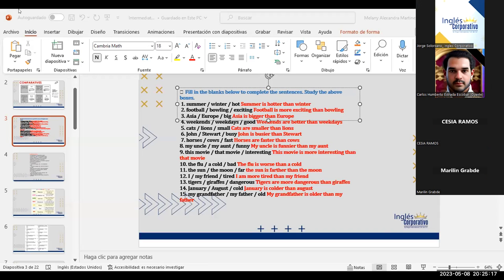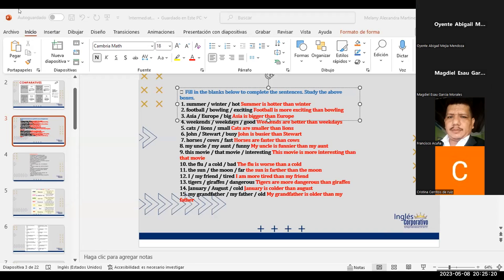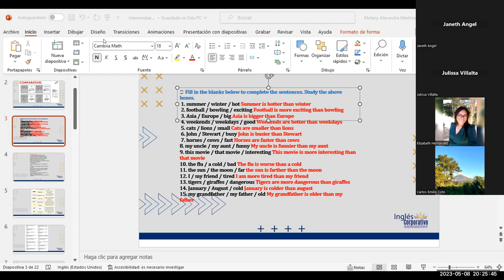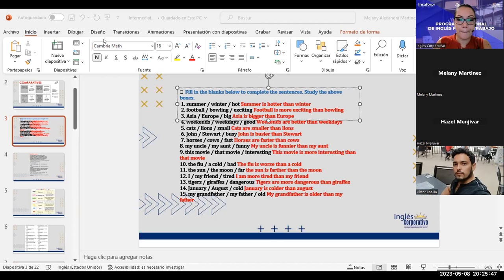Okay, Melanie, yes, we can see your screen. Thank you so much for sharing. Yeah, let's see. Okay, so remember in number one, yes, it's correct. Summer is hotter than winter. We did that together. Can you read the rest of the sentences? A volunteer from the group? Yes, teacher. Thank you, Cecilia.